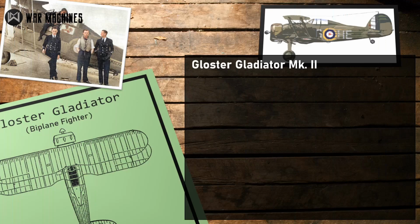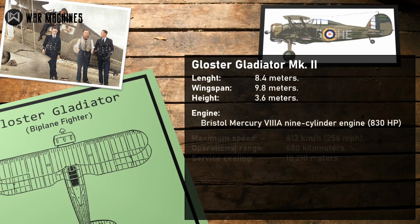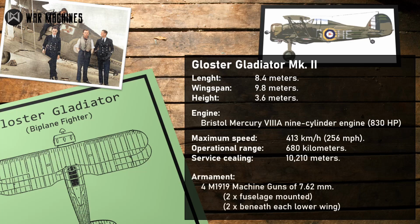The Gloster Gladiator in its Mark II version had the following technical details. A length of 8.4 meters, a wingspan of 9.8 meters, and a height of 3.6 meters. Power was provided by a Bristol Mercury 8A supercharged 9-cylinder, air-cooled radial engine, that generated near 830 horsepower. This engine turned a 3-bladed Fairey Reed fixed-pitch metal propeller, capable of delivering a maximum speed of 413 km per hour, at an altitude of 4,400 meters. The Gladiator had an operational range of 680 kilometers, and had a service ceiling of 10,210 meters.